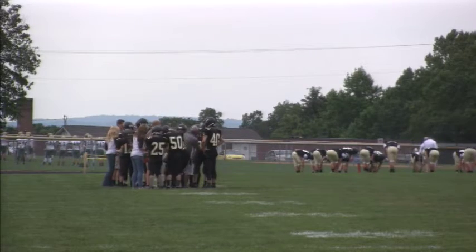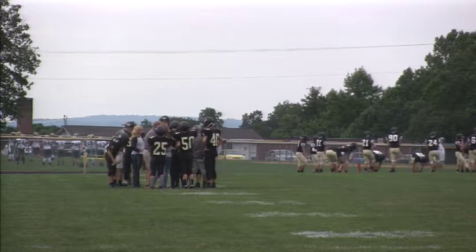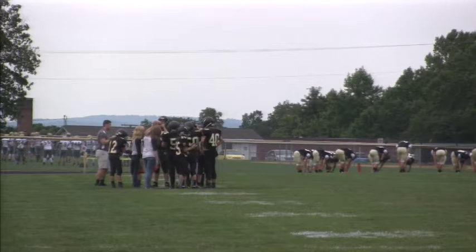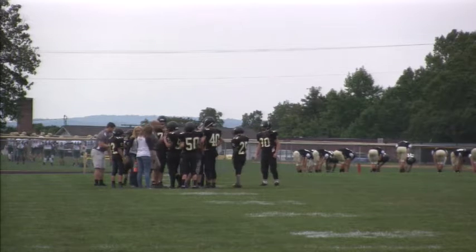Both teams are playing hard, defensively and offensively. We've seen a few mistakes, but we've got a timeout. And what we're going to do now is hear a word from C.W. Harmon and be back in a few moments.